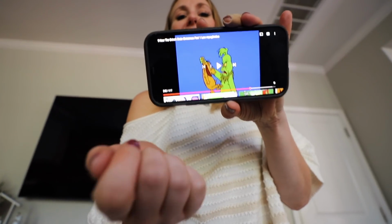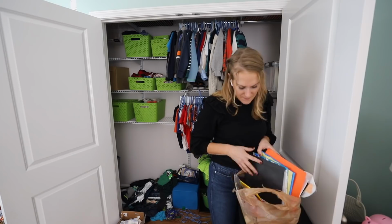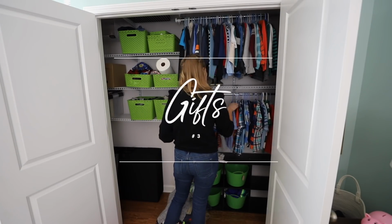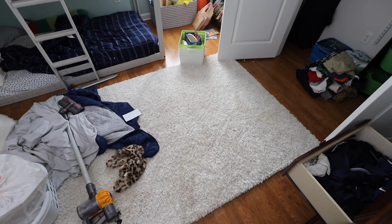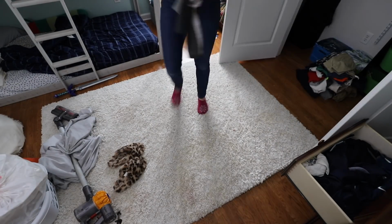This is me and Copper. I don't know about you, but sometimes decluttering can make me grumpy just because it takes so much extra time and it can feel really stressful. So I've been really trying to focus on the gifts, especially this season, that my decluttering provides. It's a gift of more time for our family, and it's a gift to somebody else who can use things that are just stagnant in our house.